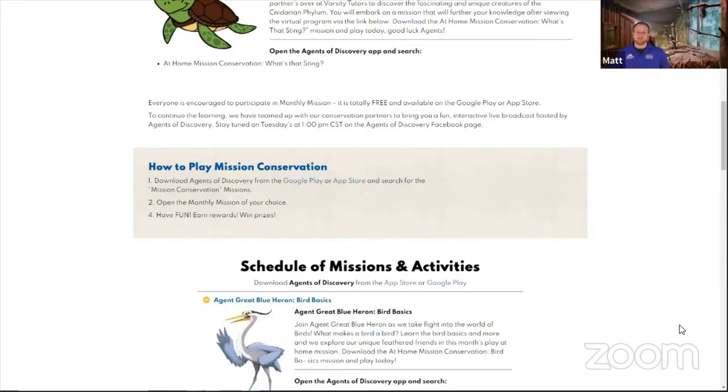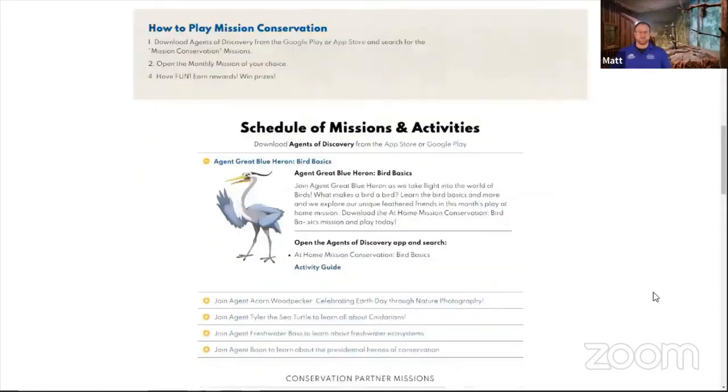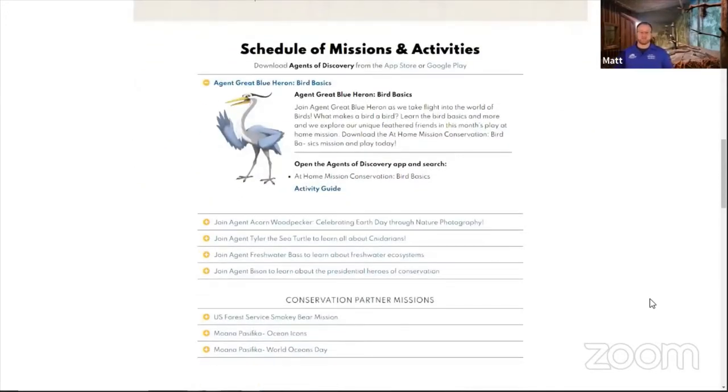The last place that I'm going to bring your attention to on this website is Schedule of Missions and Activities. This tab will show you all of the missions we have live, including our current mission, All About Birds. Under this tab, you will also find our activity guide that we have made for you at home. There will be an awesome craft, an awesome outdoor activity, and something you can do to learn about birds at home.